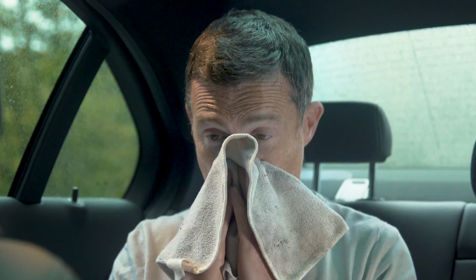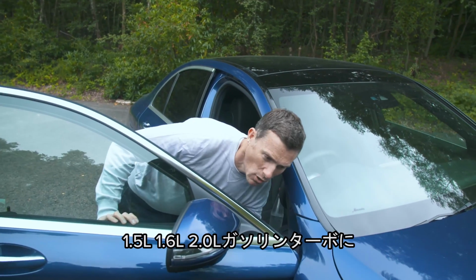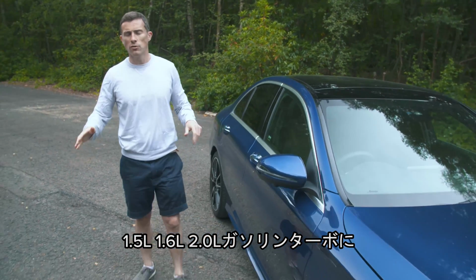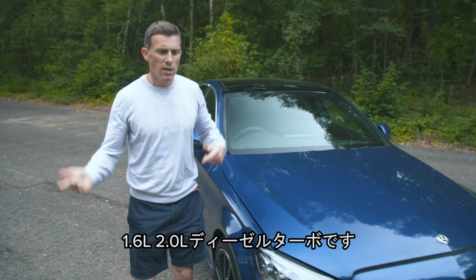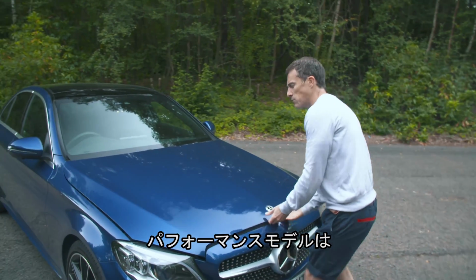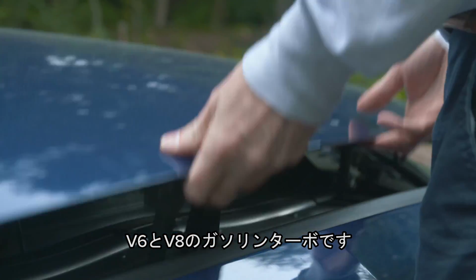Achoo. Now it's time to talk about the engine choices, and bear with me. So, there's quite a lot. It's 1.5, 1.6, 2 litre turbo petrols. There's also 1.6, 2 litre turbo diesels in the normal cars, but you can also get performance versions with either a V6 petrol engine or a V8 petrol engine.